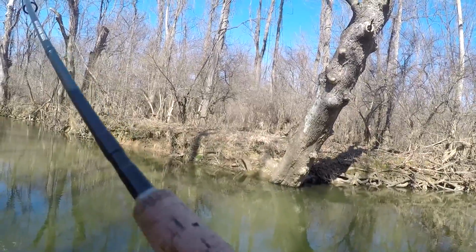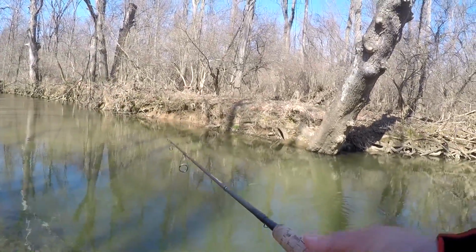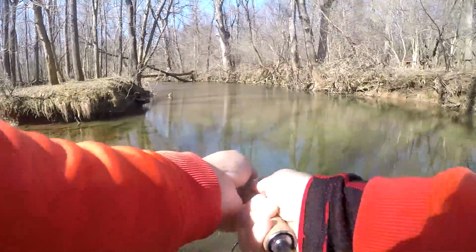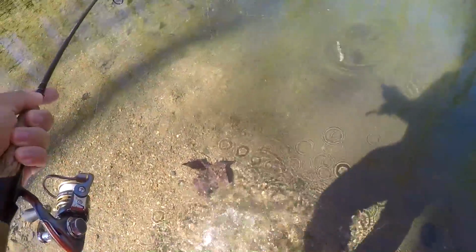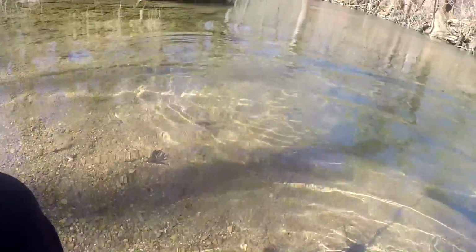Oh, trout. Thought for sure this time I got the white sucker. Kind of came to the conclusion that there is a population of white sucker down there, but nah, again another wild brown. Son, I've been very patient too in trying to catch those white suckers, but it's all right. We're having fun out here, right?